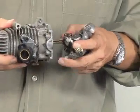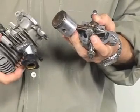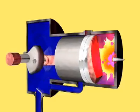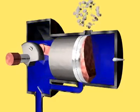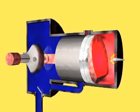The key to the two-stroke design is a piston that acts like a piston, a compressor, and an intake and an exhaust valve. If you watch a two-stroke engine go through its two strokes, you can see exactly what's happening. Let's start with the spark plug firing. At this point, the piston is at the top of its stroke.